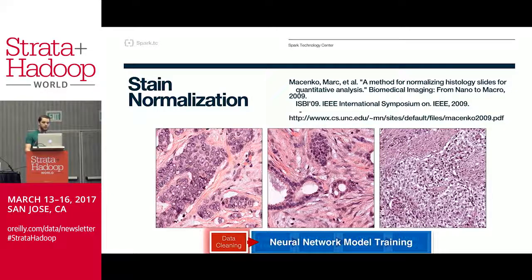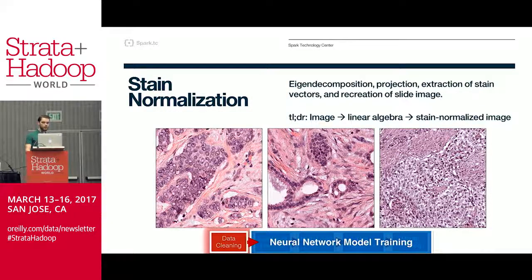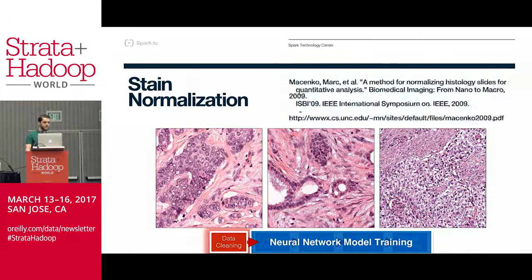So we found a paper. This was also referenced by the dataset source. And we won't go into it, but essentially you take an image, apply some linear algebra, including eigen decomposition, and out comes an image that will be the same appearance visually as other images. So it normalizes the stain colors. And so not only visually, but also if you take a mathematical mean, you'll find that the means of these images, like the pixel mean, is much closer now than it was before.